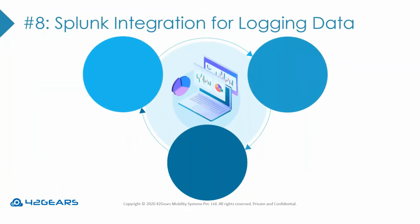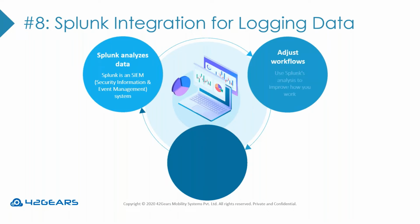Next up is Splunk integration for data loss. Data is a key business asset, and handling it wisely is essential. SureMDM now works with Splunk, a popular tool for SIEM, or Security Information and Event Management. Splunk monitors and analyzes an enterprise's network and hardware activities, so you can make better decisions about managing your devices. SureMDM can send its system activity and device logs to Splunk periodically, which lets Splunk's analytics be as accurate as possible.